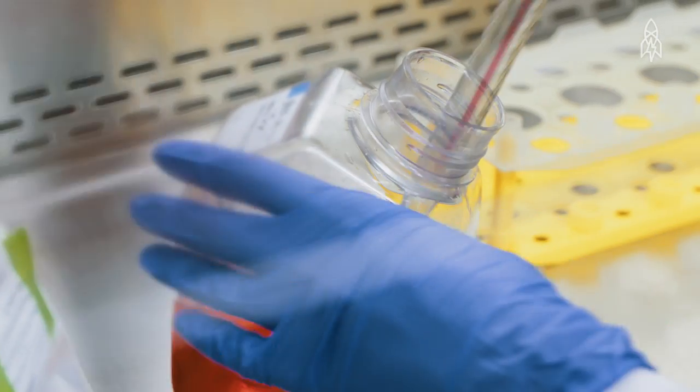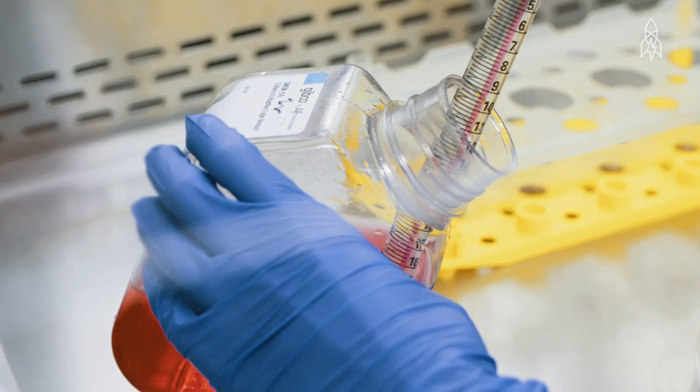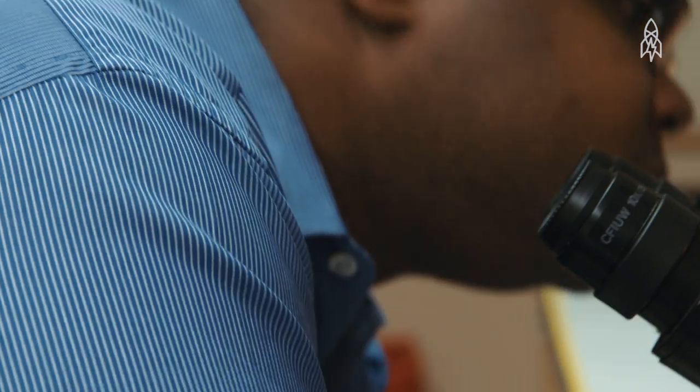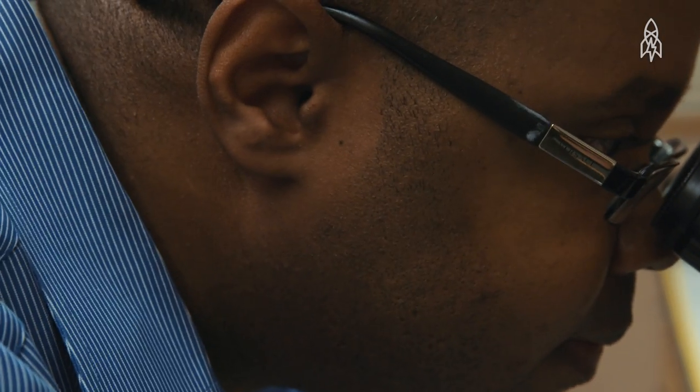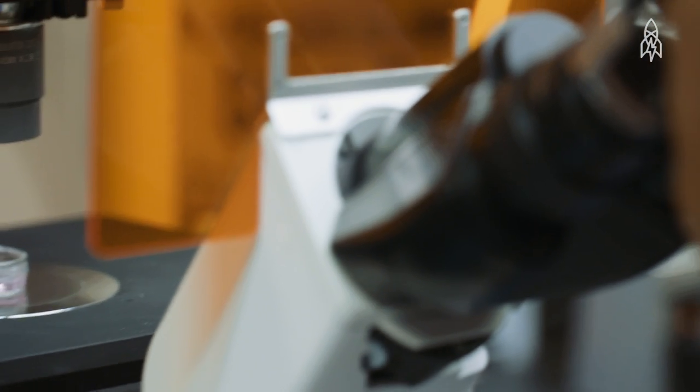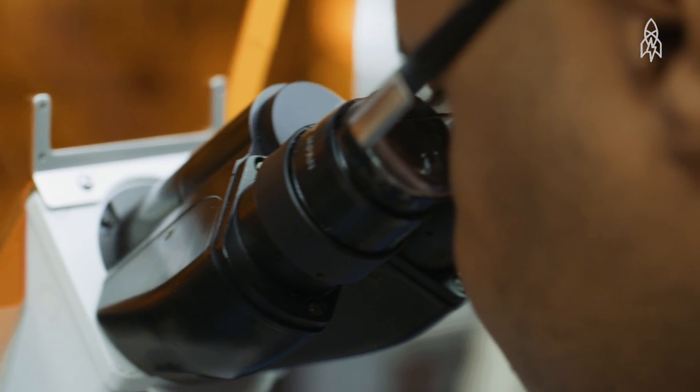One of the greatest challenges that the team has faced has been developing the technique to transform skin cells into stem cells, a necessary task that they have yet to accomplish. We are still waiting to make that leap from skin cell to stem cell. And I think we're finally on the doorstep. We're ready to go.